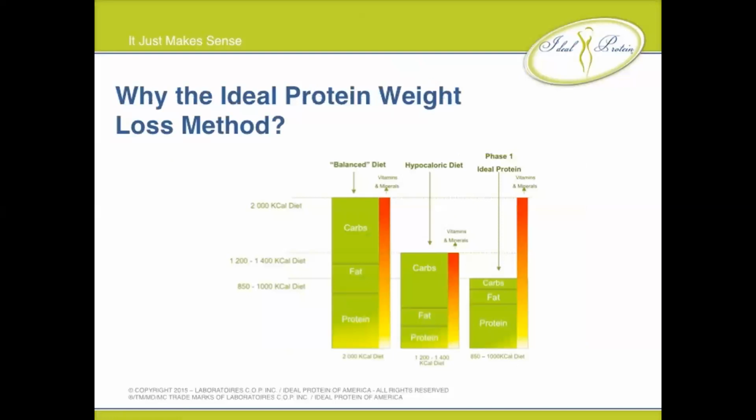On the left, you see the bar chart here that's the balanced diet. It's approximately a 2,000 calorie diet. You can see the proportion of fat and protein and carbs. And then the red bar there is the vitamins and minerals that you have, and that's at 100% of what you need. On the hypocaloric diet, we just reduce everything by half. So we reduce the carbs by half, we reduce the fat by half, we reduce the protein by half. But also your vitamins and minerals are reduced by half as well.